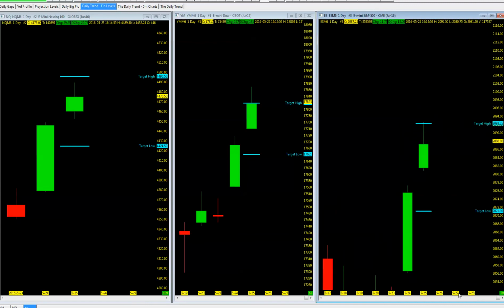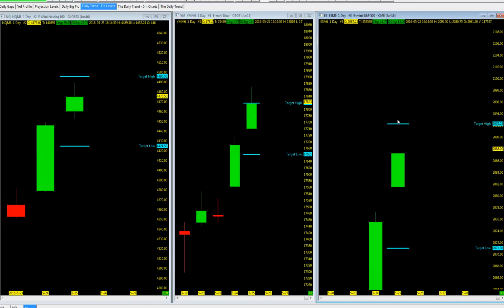20.9225. Check it out, price taps it and comes down. Nice move on the Fibonacci projection levels. Let's jump right over to the daily trend charts.